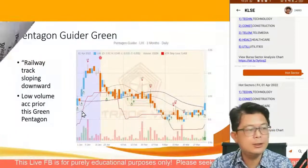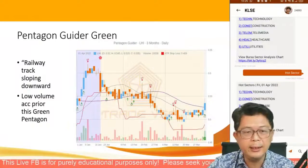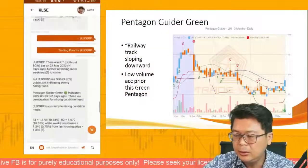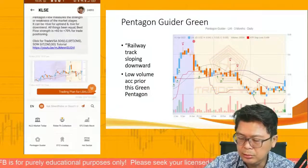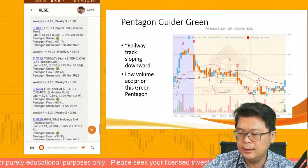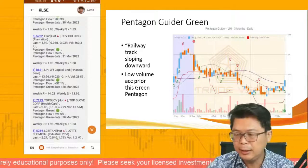Now let's take a look at the next chart that we have for you, which we are considering from our Pentagon Guider. If you can see from our chart here, and now let me just scroll to the bigger screen here. You can see these stocks I've taken from, let me just go on to the Pentagon Guider, hit that button here, and you have seen all the chart stocks that we talk about here. Top Glove is number 7, right?